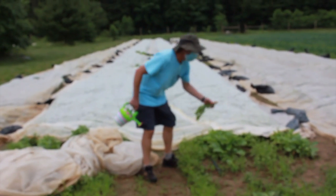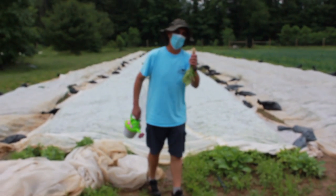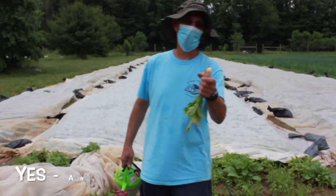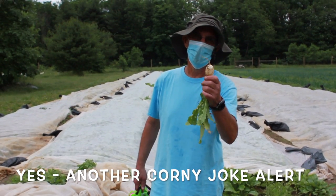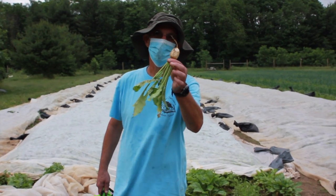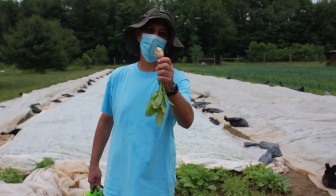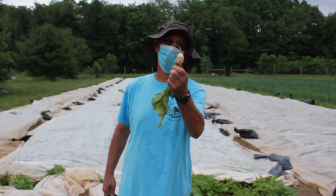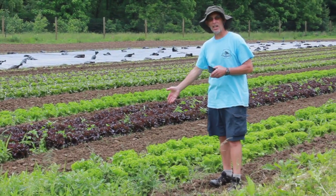Vegetables that they grow at the garden that you pull out of the ground. These are salad turnips. And do you know how you know when they're ready to be harvested? They turn up. And they are delicious. And I've never seen these in any store. So they taste like a very mild radish. They're wonderful.